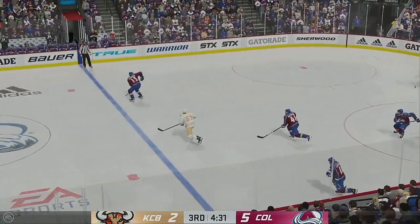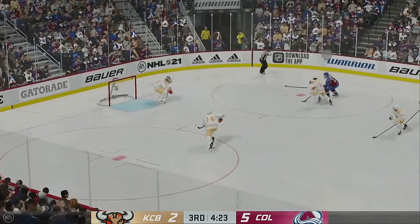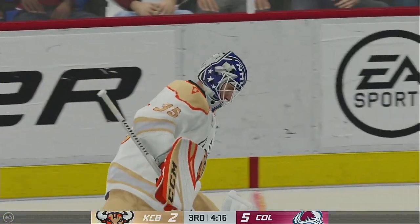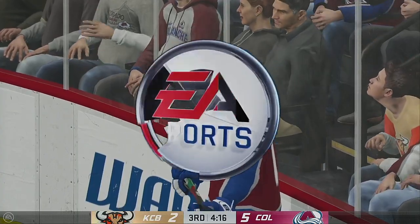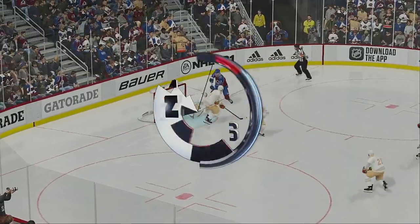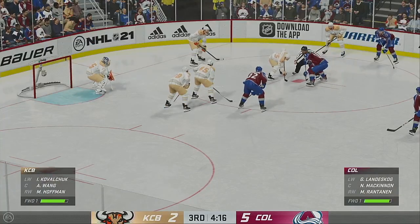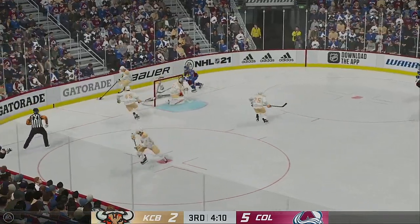Colorado's got a hold of it along the wall. The Avs take it across the blue line. Lets it go! Denied by the goaltender. Howard's able to recover, and he makes an unbelievable save here. That's a good chance. In the final moments of this period, fans being treated to an awful lot of lamp lighting tonight. It's 5-2. Puck picked up by Bouwmeester.